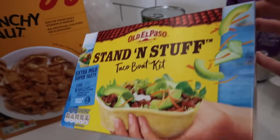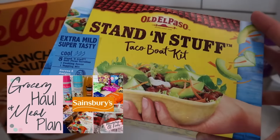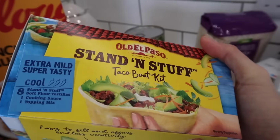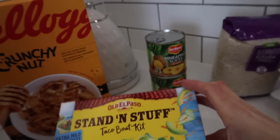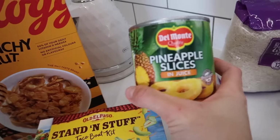We didn't even use the mince last time because it was during my Sainsbury's haul, and when I looked at the mince, we had it on Monday and I hadn't checked the dates. I'm normally really careful with checking dates. I went to use it on Wednesday, it was out of date. Anyway, we are doing it this week. We're going to try it with the mince as well, so I'll feed back and let you know how that goes. We've got pineapple slices.